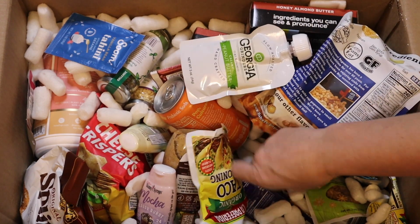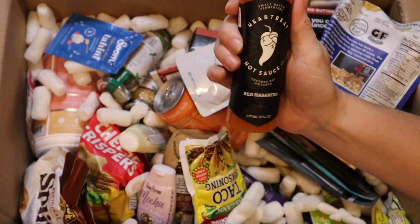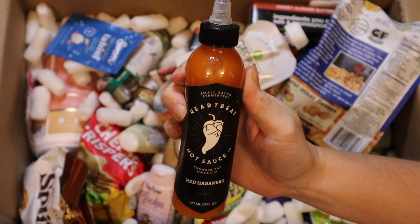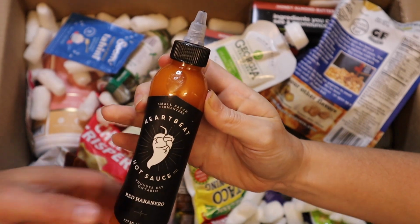Something that looked similar to what I just pulled out. Oh, okay. Heartbeat. You know what? I've actually had this in my cart for a little while, and I haven't bought it. Oh, like my Amazon cart. There you go. So that's fun. That's very fun. I wonder if there are any more in there.